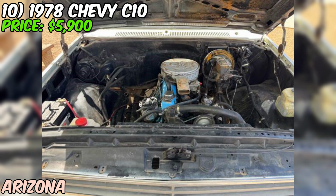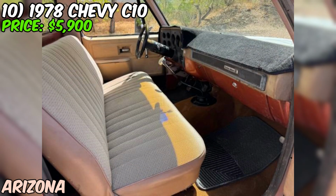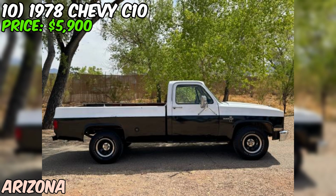One of the best features is the rolling stock. It's sitting on like-new 31x10.5 BF Goodrich tires mounted on restored factory-styled sport wheels. That's a great combination that gives the truck a period-correct look while providing modern tire performance. The seller states it runs, drives, and stops as it should, which is exactly what you want to hear, especially for a truck of this age.